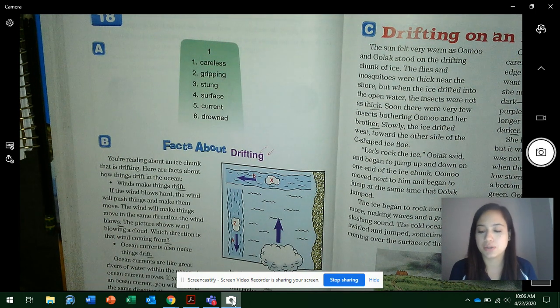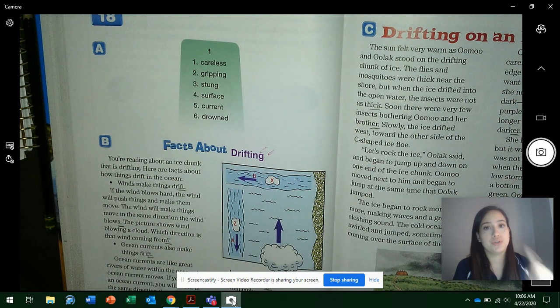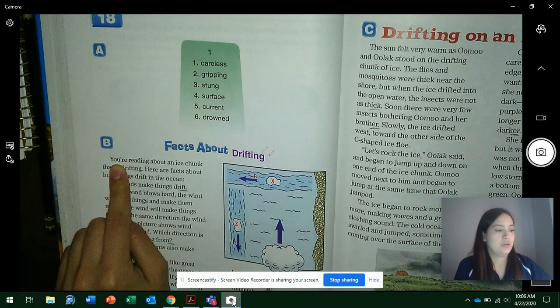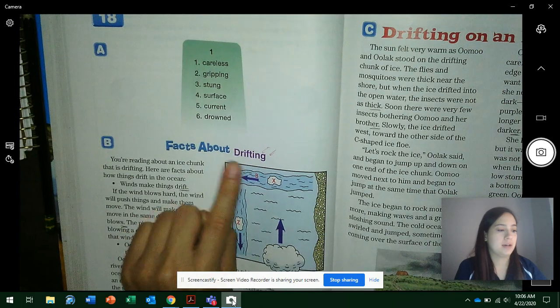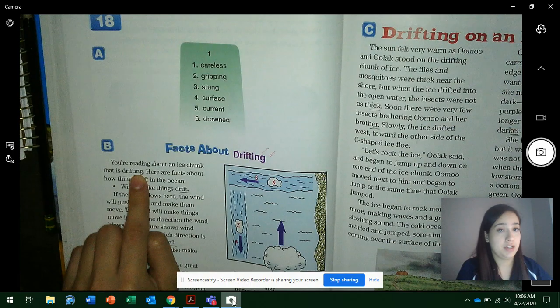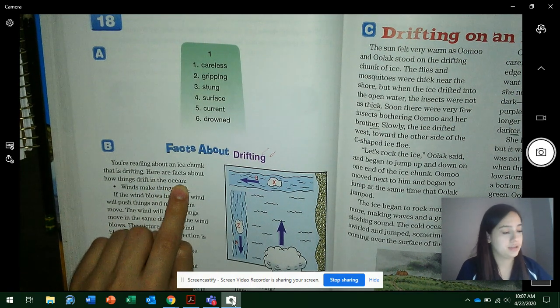Now find part B in your textbook, and you're going to read the next story about Umu and Nulak, right? But first, we're going to read the information passage. It gives some facts about drifting. So Ms. Gomez is going to read the information passage to you. You follow along, listen, and make sure you're answering the questions, okay? So everybody's finger should be on the first word. Ready? Let me start with the title. Facts about drifting. You're reading about an ice chunk that is drifting. Here are facts about how things drift in the ocean.